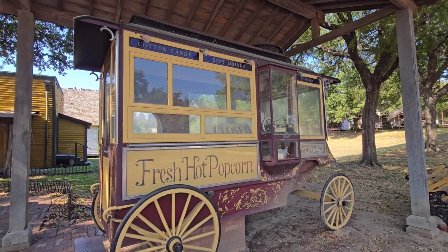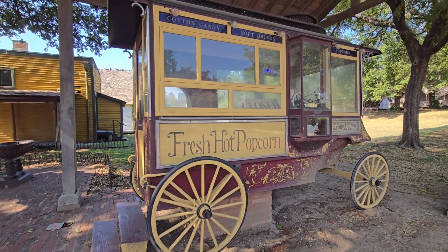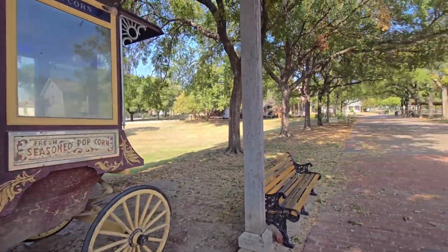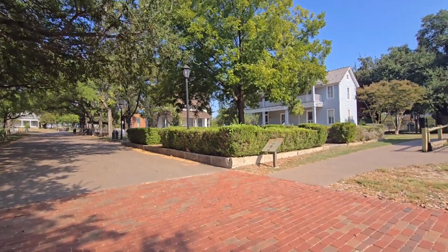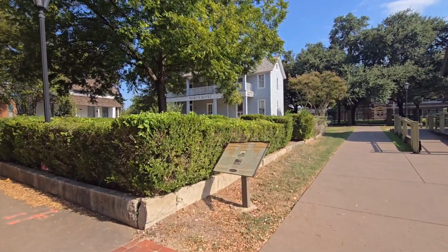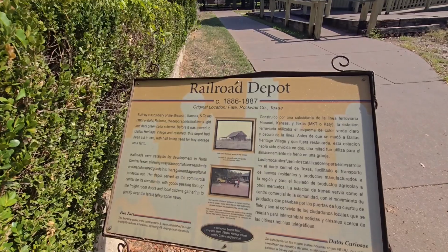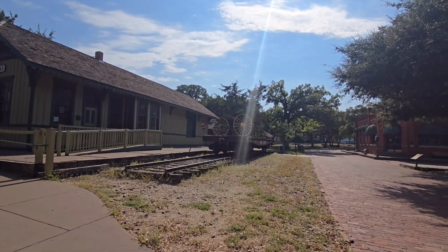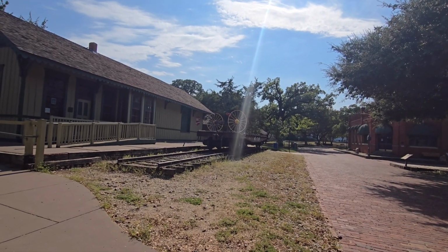Popcorn! I love popcorn. One of my most favourite things in the whole wide world is popcorn. There you go, a little bit of useless information that I've just told you. Railroad depot even. So obviously that, because it's got a train type thing on it.